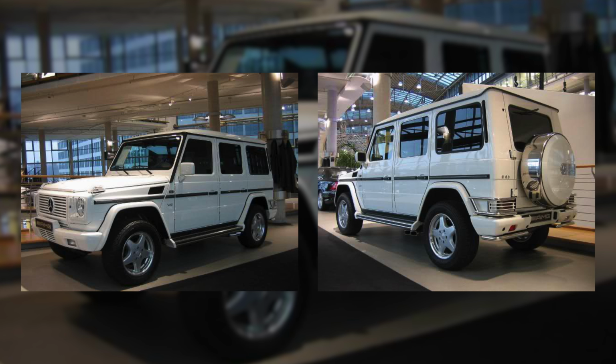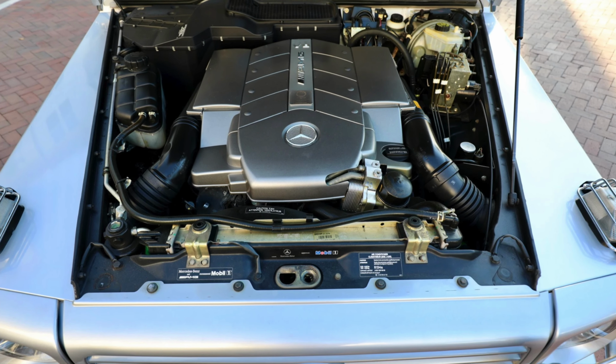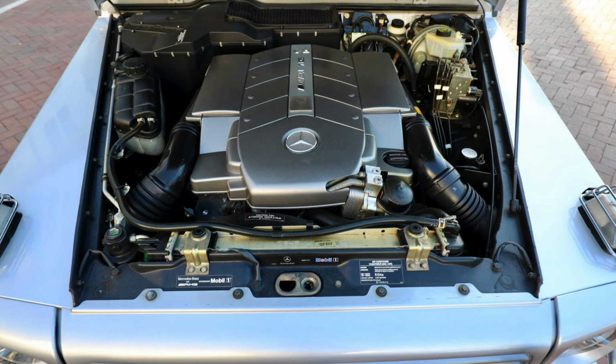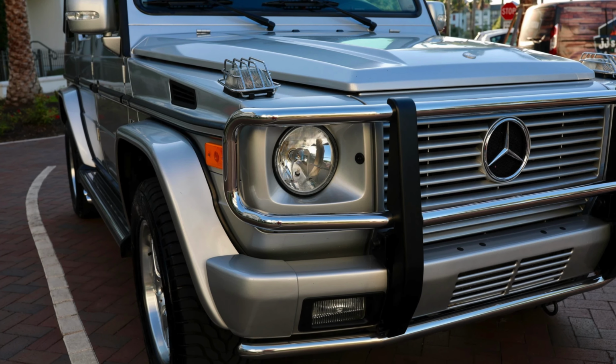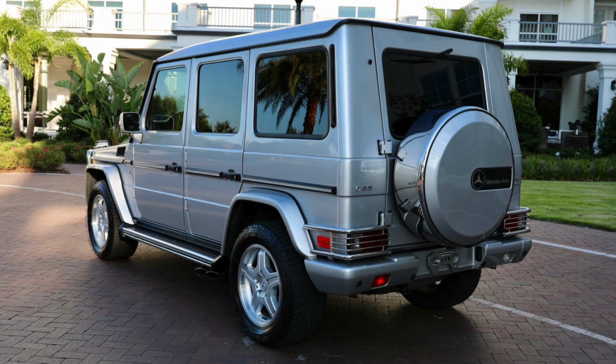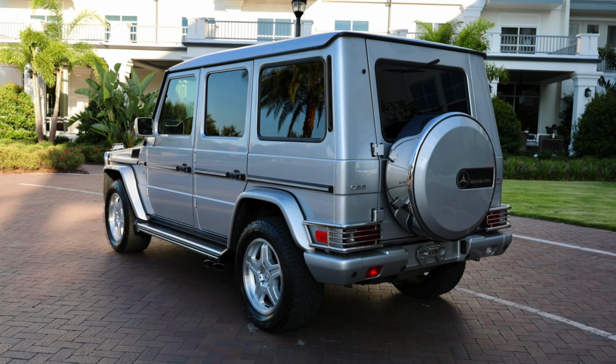An AMG model officially arrived to the US market with the G55 being introduced in 2003. Under the hood was the M113 V8 engine with 349 horsepower and polished side-exit exhausts, among other AMG styling cues that differentiated it from a G500. The G55 was an instant hit as the rich and famous lined up to buy it.